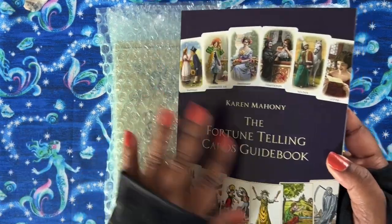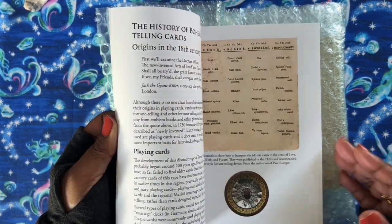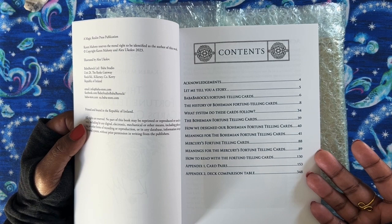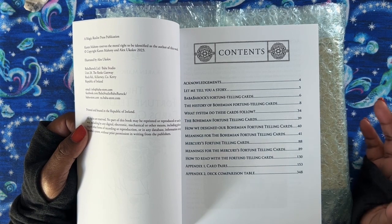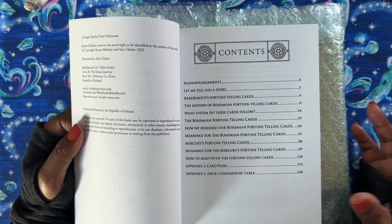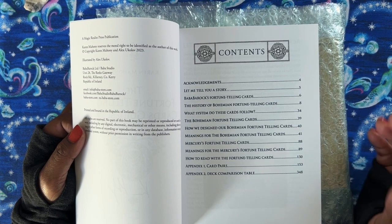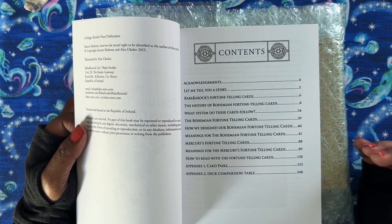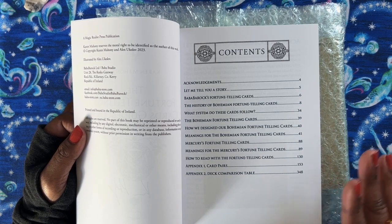I did get the book as well, and the book contains the information for both sets of cards. I don't know if I will use them separately or mix them together. I really don't know much about these cards, but I'm getting more and more interested in fortune telling cards. I'm into Lenormand, and I'm getting interested in studying Kipper again. Playing cards are really interesting to me. So I think this is just going to fall right into that straight shooting fortune telling cards world, and I'm happy to have them.